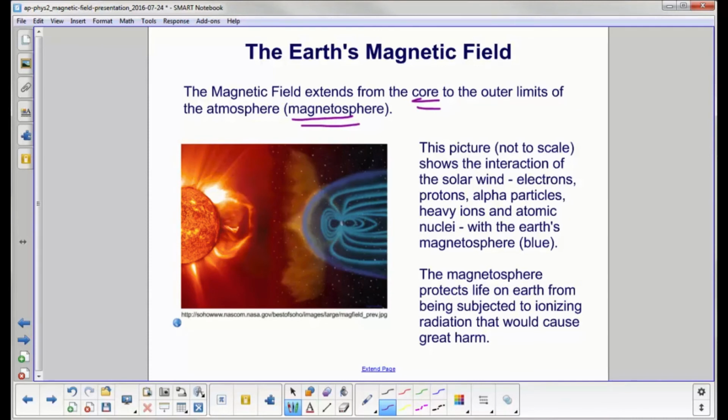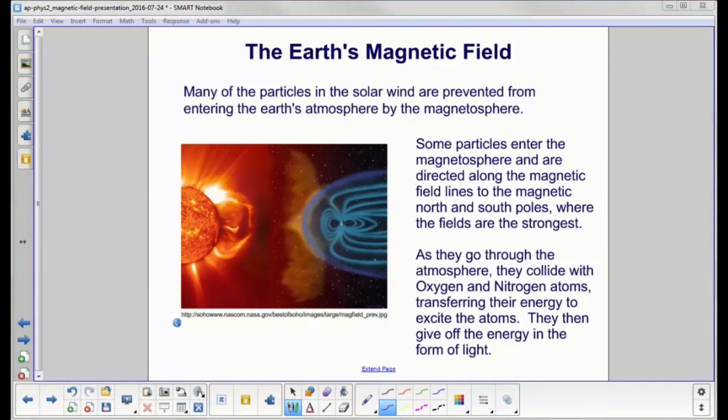The magnetosphere protects life on Earth because without it, all of this ionizing radiation would hit the surface of the Earth, and that would cause great harm, if not basically just wipe out life as we know it. Many of the particles in the solar wind are prevented from entering the Earth's atmosphere by the magnetosphere, and we'll talk later about how moving charges can have a force exerted on them by a magnetic field. That's coming up. So you can kind of see the shielding effect here. The solar wind's not getting through.